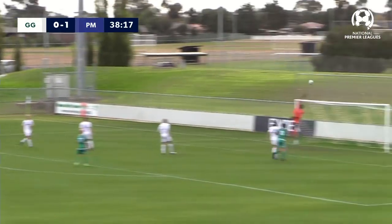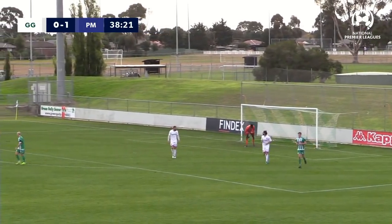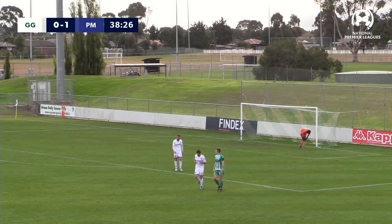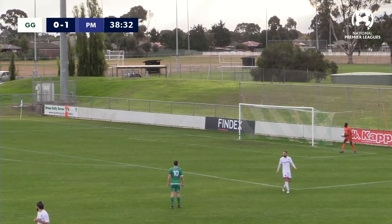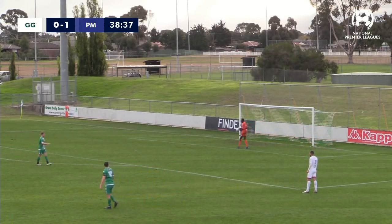It's going to be a shot here. And over the bar. Been frustrating for Alex Salmon, who's had an opportunity here. This will be his second at getting a goal.